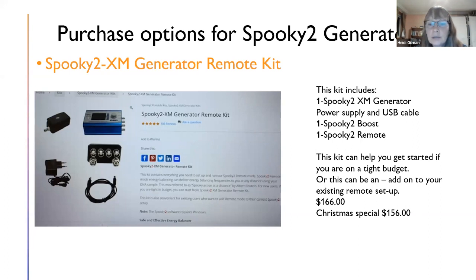$166. There's a Christmas special on right now for $156. And the remote kit is for running off a fingernail clipping, running a remote. So you could run the terrain detox remote with this, or you could load up a program list and load with this. Like I said, this is also a good add-on. This is what I do, is I buy a couple of these when they go on sale sometimes.